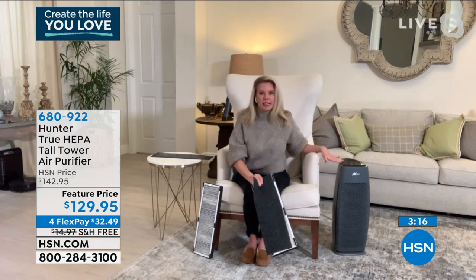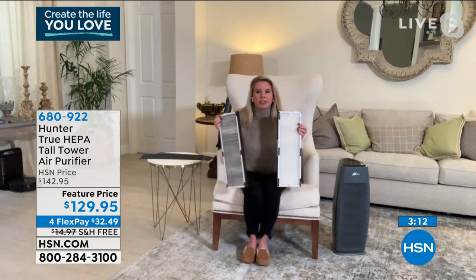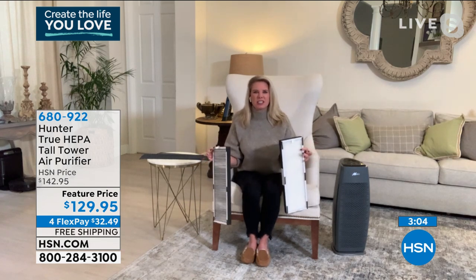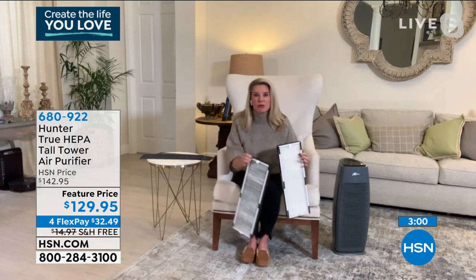You've got a beautiful, sleek, modern design. And remember, at the end of the day, when you get this home, this is what's going to happen. You're going to turn it on, and in a few days, you're going to notice, wow, my house smells a little crisper, a little cleaner. Some of those things that were lingering in the air are going to be out of the air. And then do what I do.